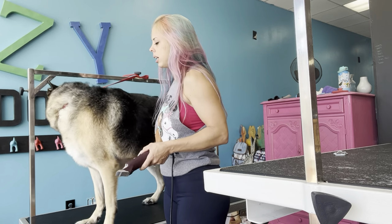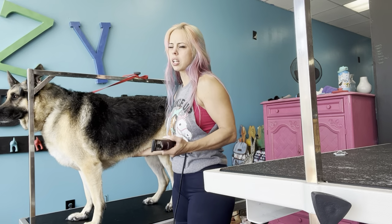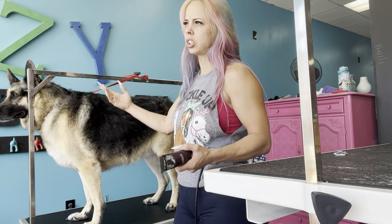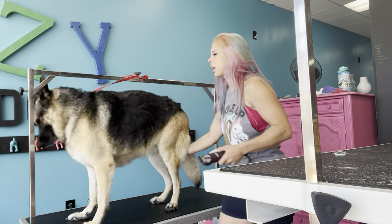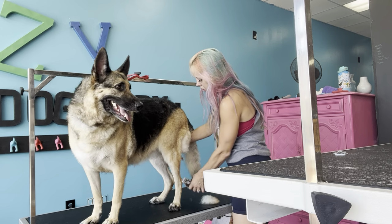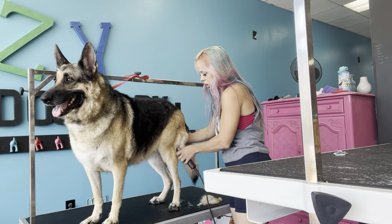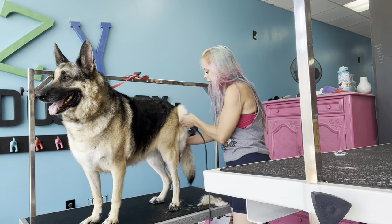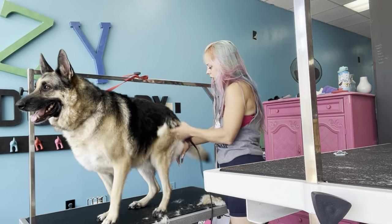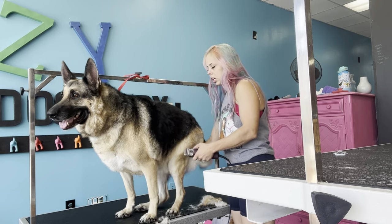So I always start on these dogs going in reverse because I'm going to have to do it anyway to get it smooth. So I just start there because it's easier. And I always like to start at the back because it's easier to pick the hair up back here. Trying to do a nice, fast shave. So I'm going to have to go over this dog again. This is not our forever shave. This is just to get the bulk of the hair off.